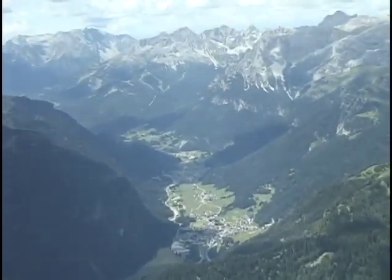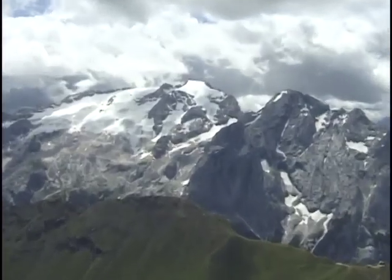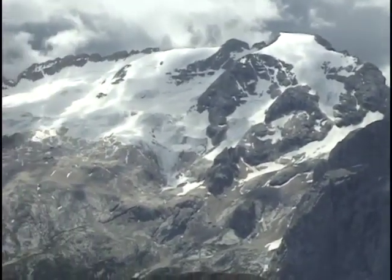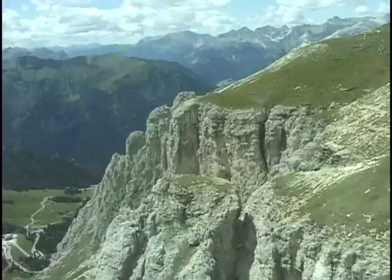We're in the north of Italy, and a region that's called the South Tyrol, and it borders on Austria and also borders on the southern part of Switzerland. But these mountains, the Dolomites, are unique to Italy. It's the Italian version of the Alps, very steep peaks.